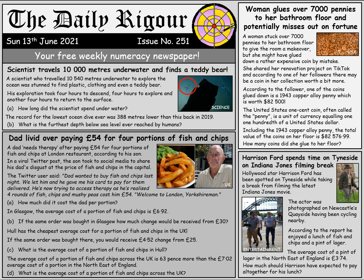So cracking story here. It's just like Eddie and his Teddy, the story that Rigger Man reads to Rigger Boy pretty much every night. A scientist travels 10,000 metres underwater and finds a giant teddy bear. So how long did the scientist spend underwater? So 4 hours to descend, 4 hours to explore, and 4 hours to return to the surface. In other words, it's going to be 3 lots of 4, which is 12 hours in total.